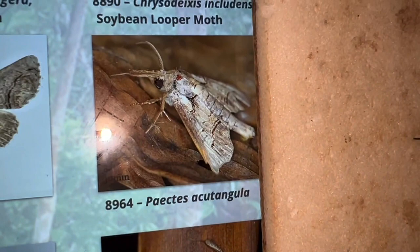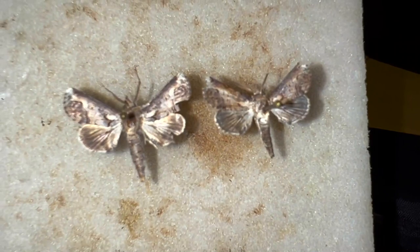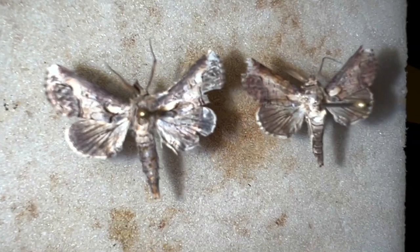Now, Paectes acutangula, possibly. Let me see if I have any better images of that one. Oh yeah, possibly. Yeah, that's a possibility. In fact, I may actually be calling this one here on the right acutangula. And here's why. It's got that bright spot on the inner margin of the forewing.